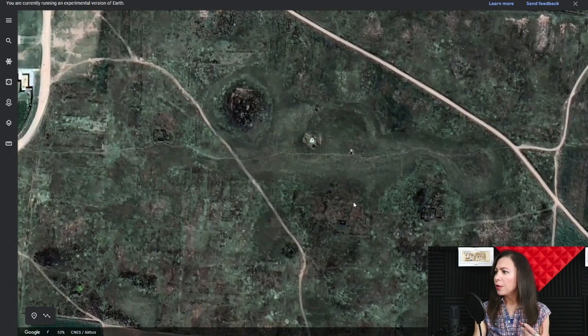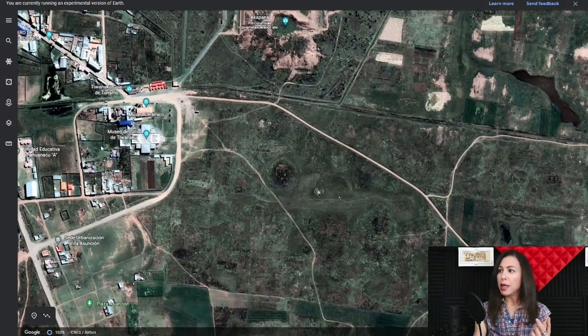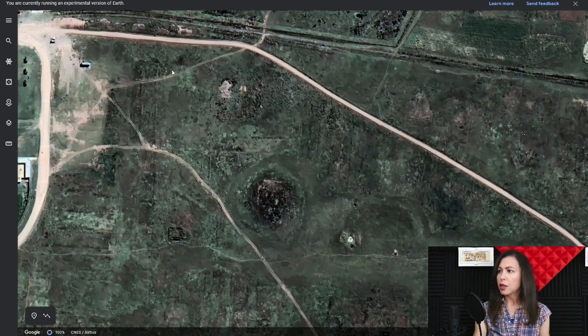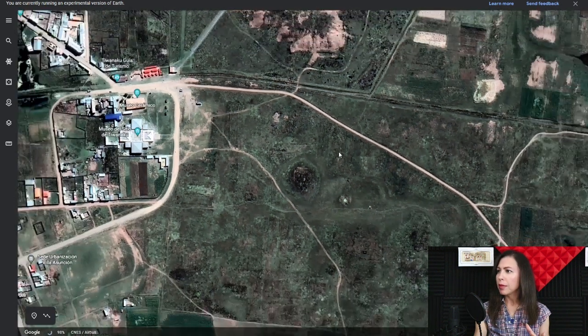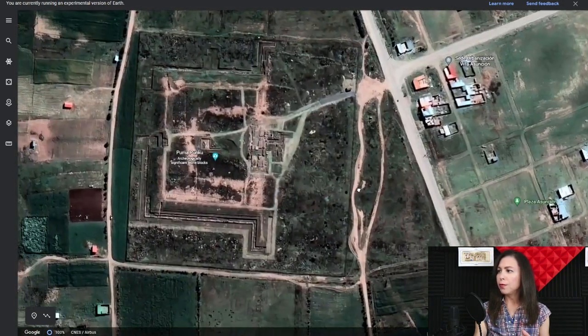Now, if you have a look, this area right here, where my arrow is circling, there is another ruin there. And as you can see, if you look closely, you can just barely see there are other unearthed ruins around this area. What does this tell you? It tells you that Puma Punku and Tiahuanaco, both ancient ruins, were once part of a very large city, bigger than today's township. And they haven't unearthed this area yet, but I can see that there's something buried beneath this green, lush landscape.